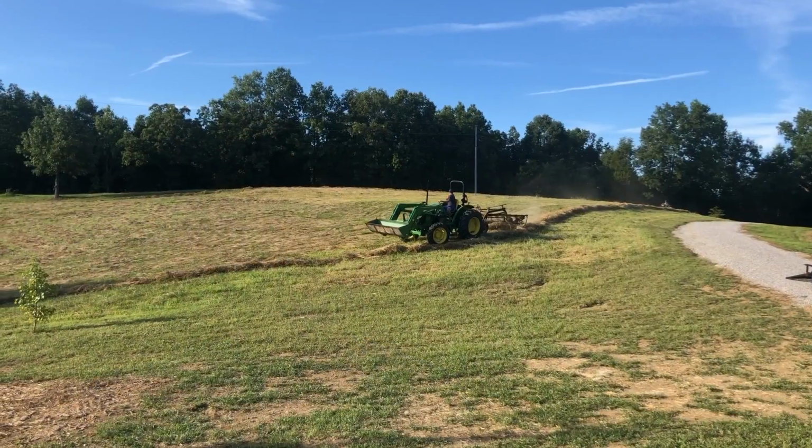Well, we're just now getting around to actually raking the hay, unfortunately, because it rained the past few days, but then we had a dry few days, so now it's finally dry, so we're finally raking it.